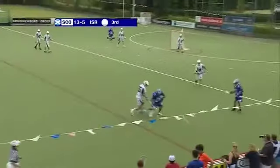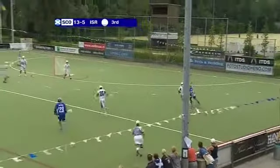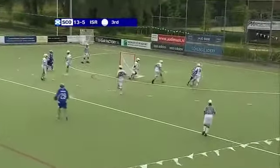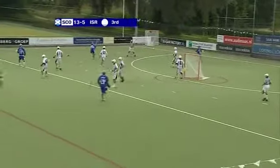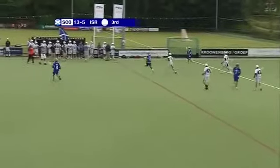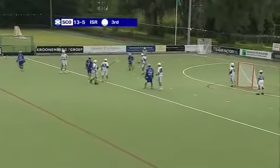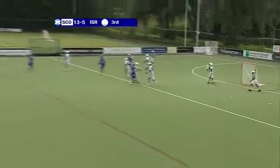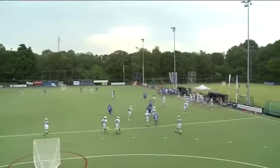Katz to Spielman, 29. Nice pickup by Ben Bretter. Good trail check though. Jim Huntington to Scotland, a long stick midfield player. Clock's on the field, that's the end of the third quarter. It's Scotland 13, Israel 5.